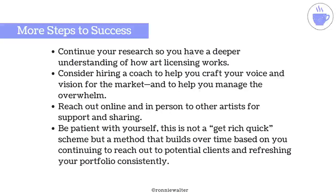However, make sure that you don't fall into what we call analysis paralysis, where all you're doing is research, and you never actually put yourself out there, develop a portfolio, and get in front of clients.